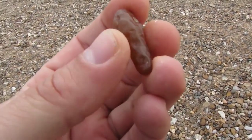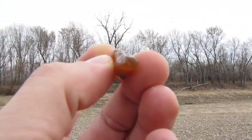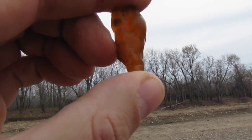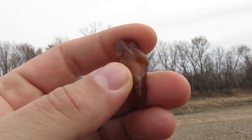I just found a really cool honey agate. This is not melted glass. This is actually a honey agate, and it has a very interesting shape to it. This is cool. I don't know, man. I think that was the one that I dropped earlier.